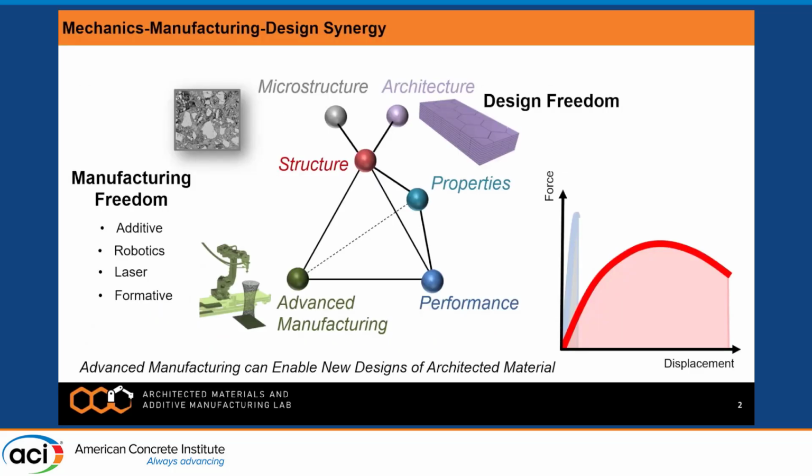But before we get into the details of how that happened, the reason why we undertook this project was because we understand that additive manufacturing, or advanced manufacturing, enables a kind of synergetic approach where you can look at various types of parameters, for example property, structure, and performance, and the combination of all this gives you this design freedom where you can look into many different aspects. For example, what you see on the right is the force displacement plot for a material that can be enabled by advanced manufacturing.